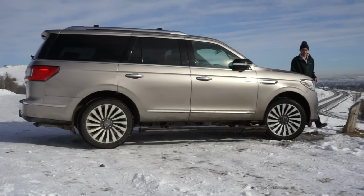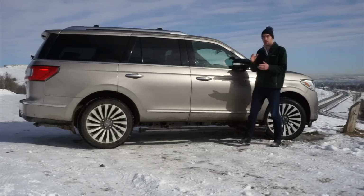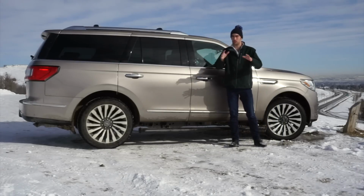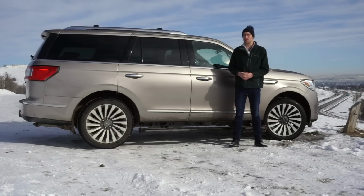This is the Lincoln Navigator, all new for 2018. It's based upon the all-new Ford Expedition, which of course is based upon the current generation of F-150.